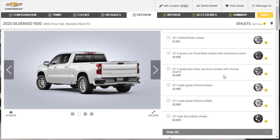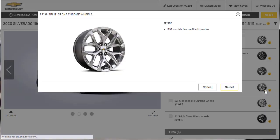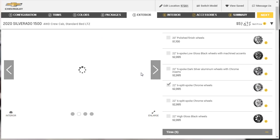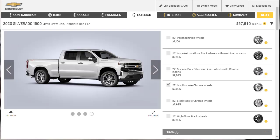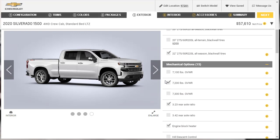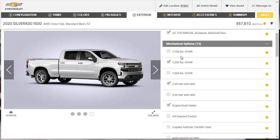We've got the 18-inch wheels. Now what would be cool is to put some bigger wheels on this bad boy. These 22-inch wheels look, ooh yeah, those look good. Oh, RST models feature black bow ties. All right, let's see if we can do those wheels. Yeah, it looks like we can do those wheels without losing a package, so we're going to do them. Yeah, those wheels look right. Nice, buddy. Nice. So we got the 22-inch wheels. We're going to leave the tires the way they are.